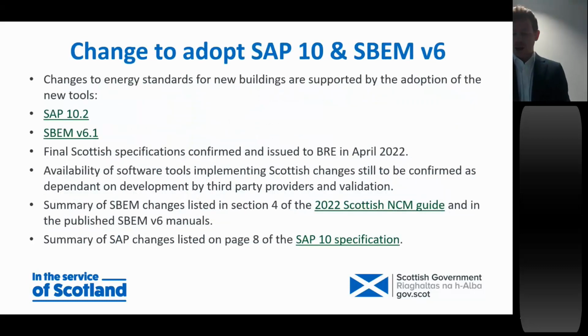And then, obviously, alongside all regulation changes, the tools which are associated with them have been updated as well. So now, from the 1st of February, SAP 10 and SBEM 6 are the new tools. The final specifications for these were issued to BRE back in April 2022.